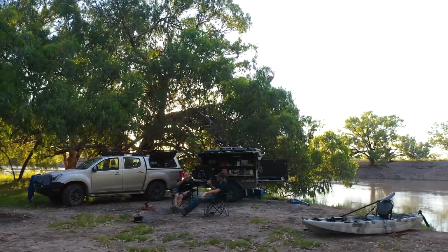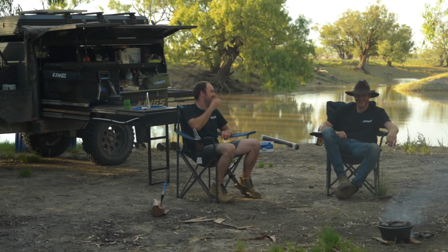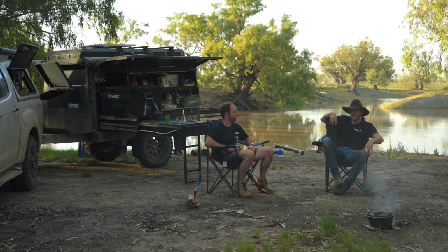Tilpa, eh? What a spot. I haven't caught a fish yet, which is par for the course for our trip. Yeah, no surprises there. But that hasn't put a damper on anything. No. What have we driven now? I think it's about 1,300 Ks. So it's not huge, but we're averaging still 14.6 litres per 100. That's a bit of low range.